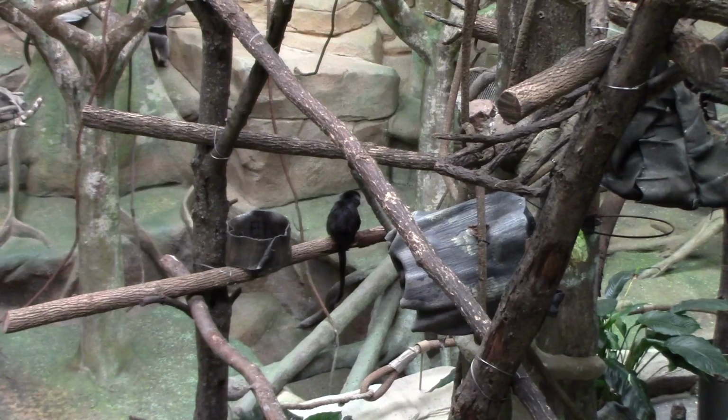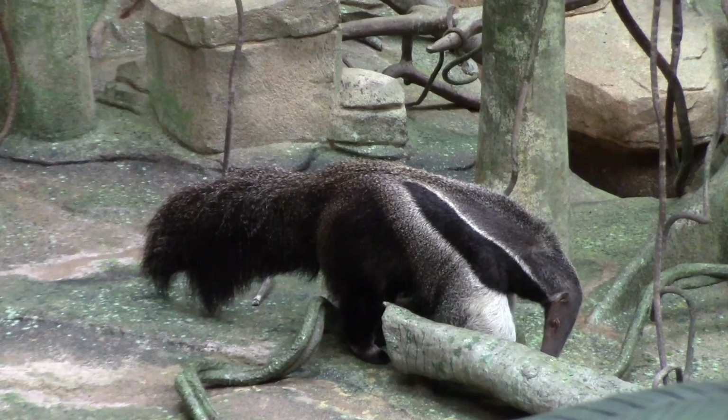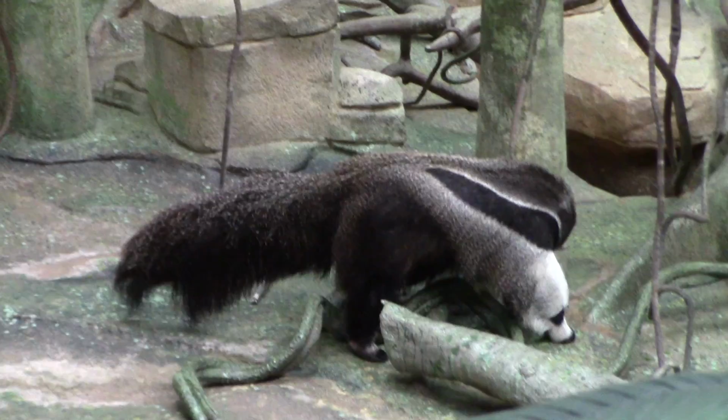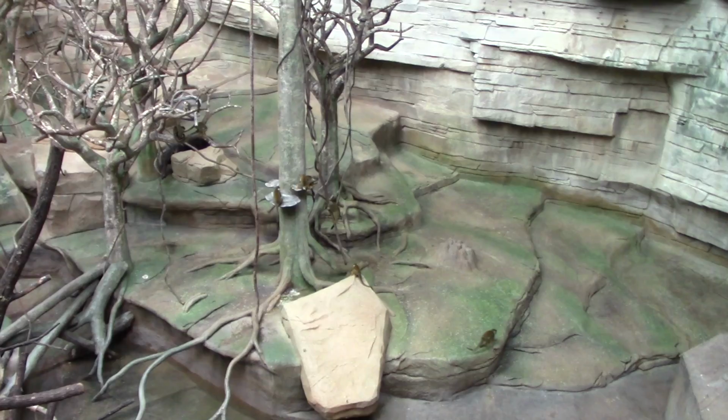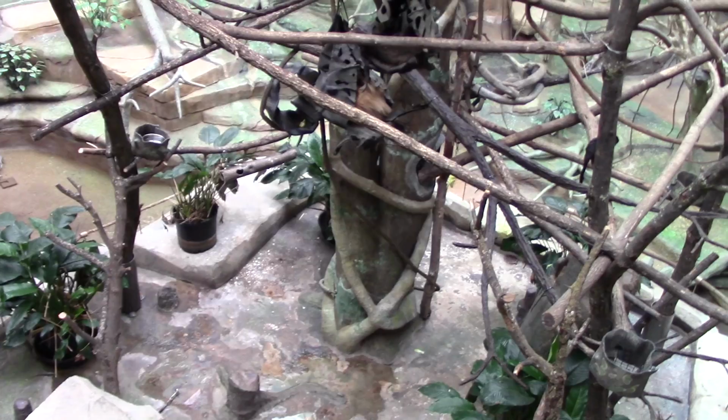Alright, you got a Gold's monkey here. See a giant anteater, his big old fluffy tail. Hopefully he supplies got you lots of ants. So lots of squirrel monkeys, and another anteater. And I think that might be the two-toed sloth right in there. I think that's him right there.